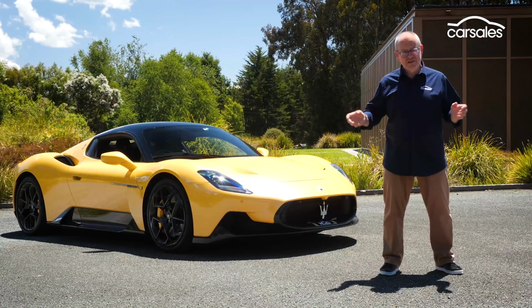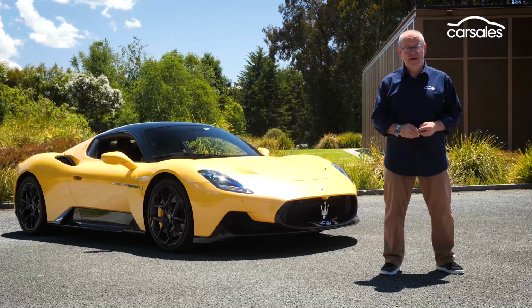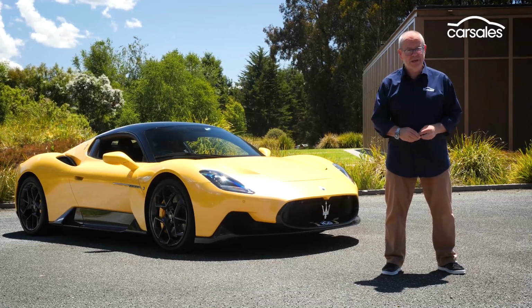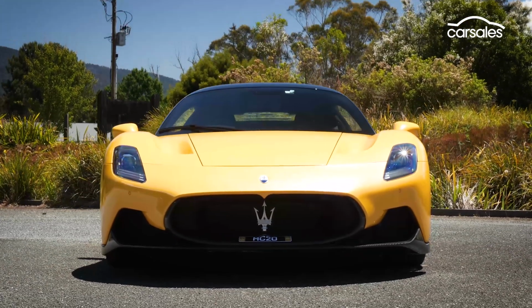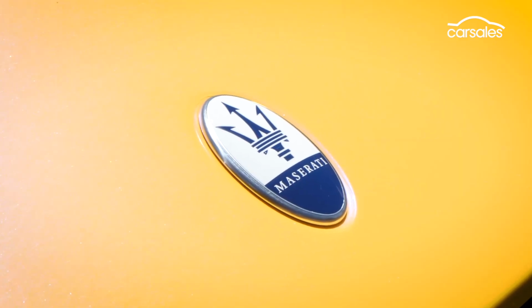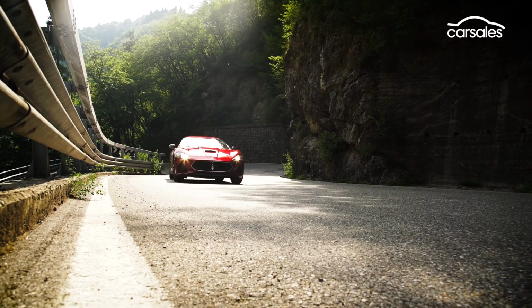The MC20 is designed from the ground up to be a proper road-going mid-engine supercar, and there'll be less than 1,500 built each year. And it's got the looks and performance potential to rehabilitate the Maserati brand after a couple of decades of, well, let's face it, some pretty ho-hum machinery.